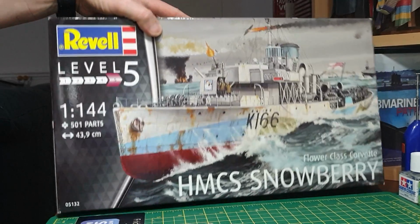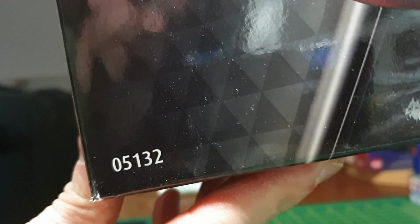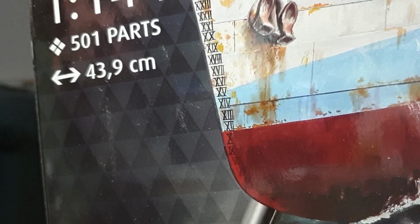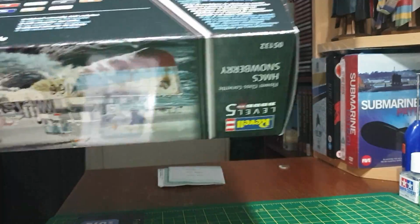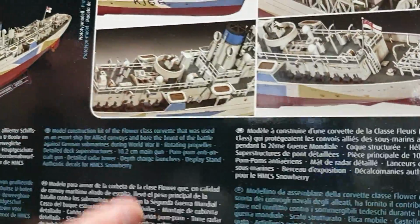Kit number, if you want to get hold of it, is, if I can get it near the camera, 05132. It's got 501 parts in it, and the length of it is 43.9 centimeters. In feet, I don't know what that is. I think it's about a foot. I'm not sure. And then on the back here, there's an illustration of some of the sprues and the kit on its various parts made up, as it were.